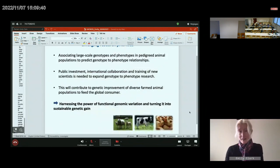So just to summarize then, in the FAANG consortium we've moved from small numbers of reference animals to associating large scale genotypes and phenotypes in animal populations, to predict genotype to phenotype relationships.